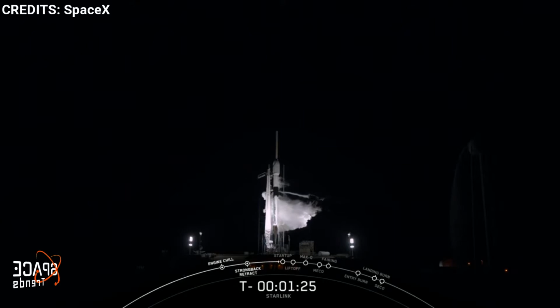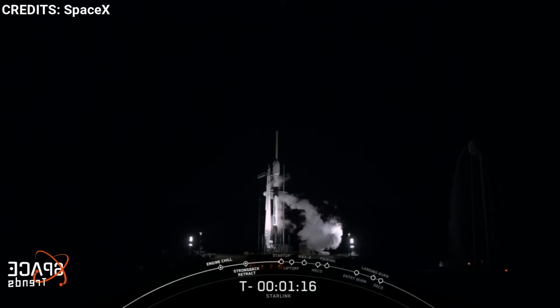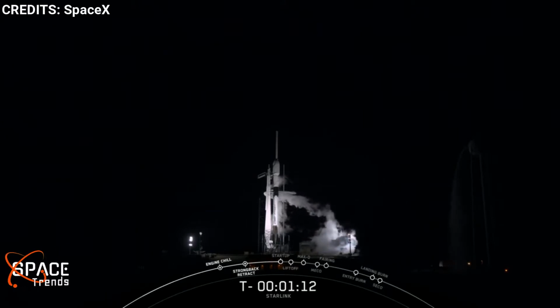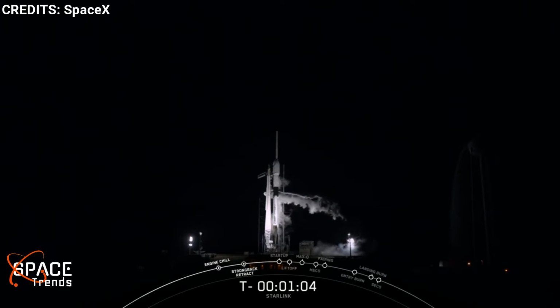Currently, you can see a large white cloud coming off of the strongback. That's normal. At this stage, having fully loaded all the propellants, we're bleeding back the liquid oxygen and the fuel out of the system, so we're getting a little bit of venting overboard, and that gives you the large white plume, again, as that warm, humid Florida air mixes with the cold gaseous oxygen to give you the clouds.